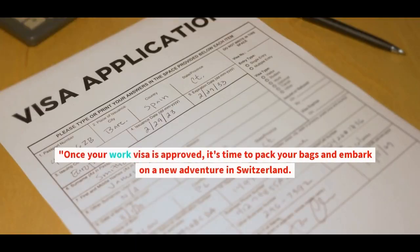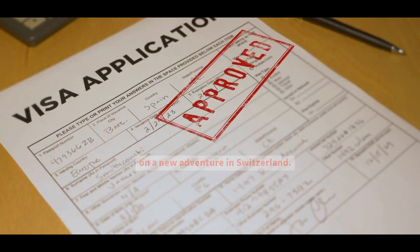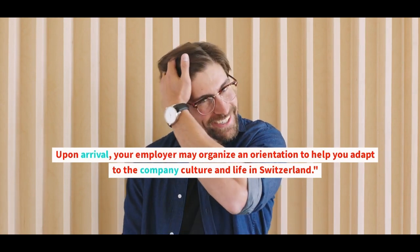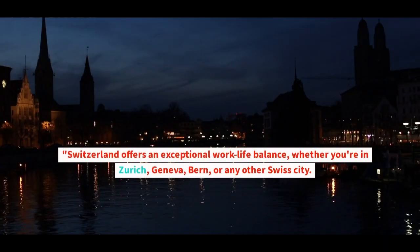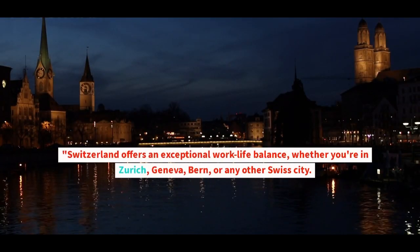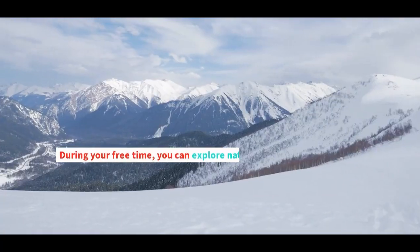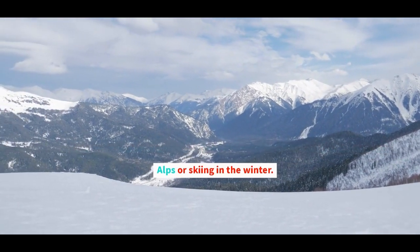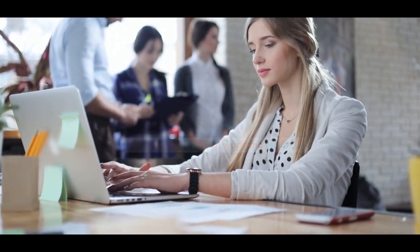Once your work visa is approved, it's time to pack your bags and embark on a new adventure in Switzerland. Upon arrival, your employer may organize an orientation to help you adapt to the company culture and life in Switzerland. Switzerland offers an exceptional work-life balance, whether you're in Zurich, Geneva, Bern, or any other Swiss city. During your free time, you can explore natural wonders like hiking in the Alps or skiing in the winter. It's a perfect blend of work and leisure.